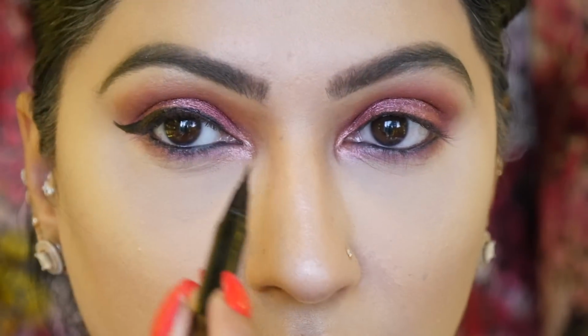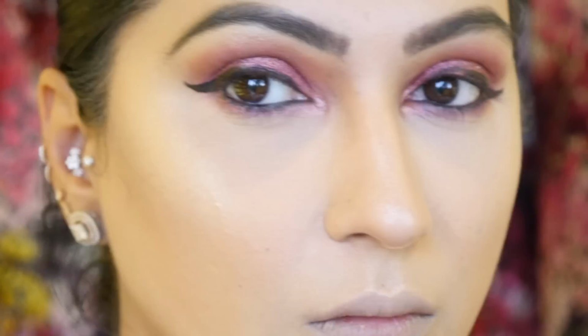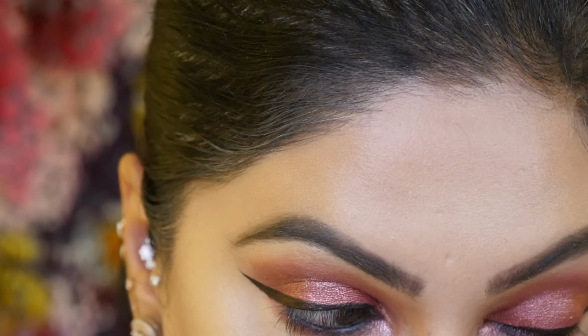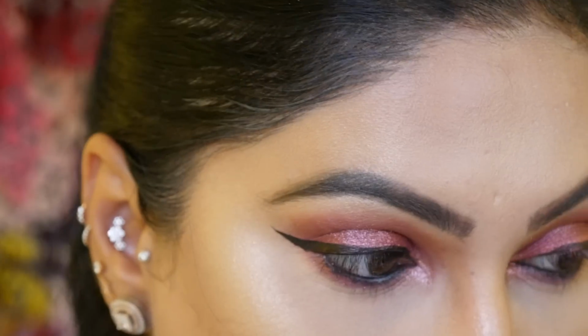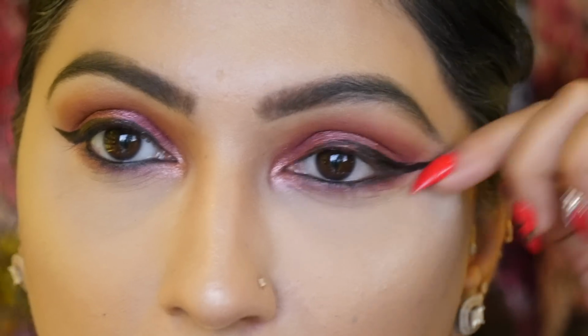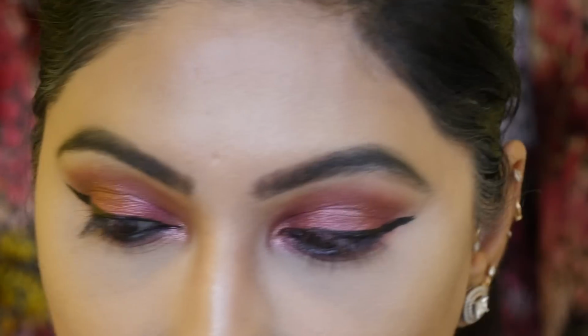And I'm not even going all the way in with this liner. Do they match? Kind of. Kind of. Oops. I have messed it up as always. Right there. Okay, so our eyeliner is done.